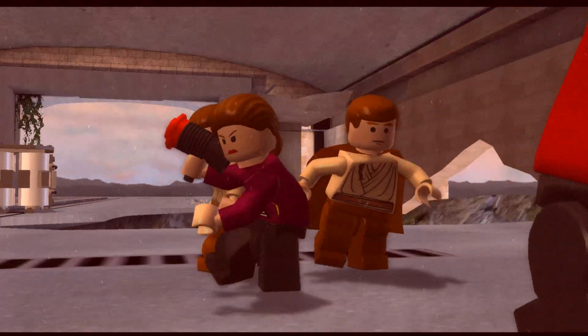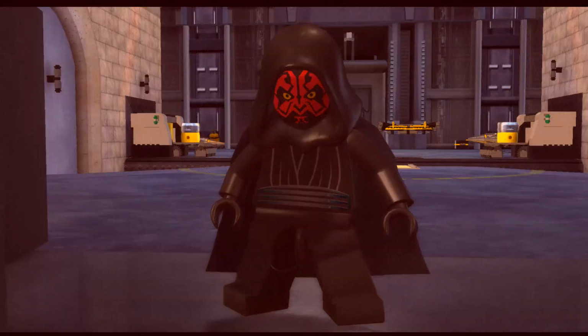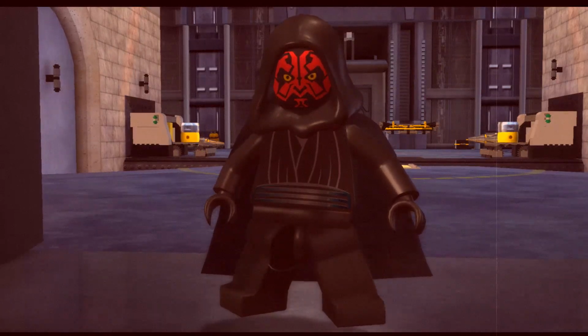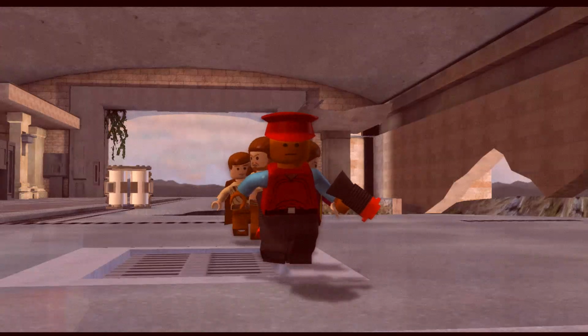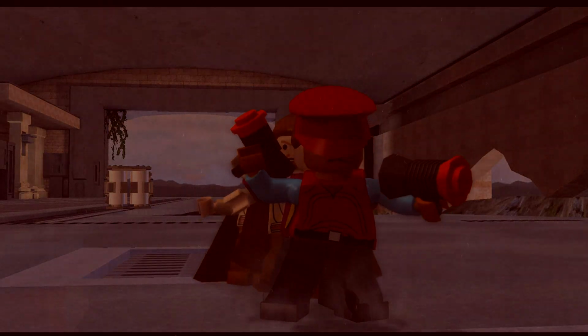I recall watching the film The Exorcist for the first time, thinking, wow, what a terrifying face, what a disturbing image to look at. But when I played LEGO Star Wars, and I saw the face of LEGO Darth Maul, I couldn't breathe. I didn't sleep that night, or the next month.